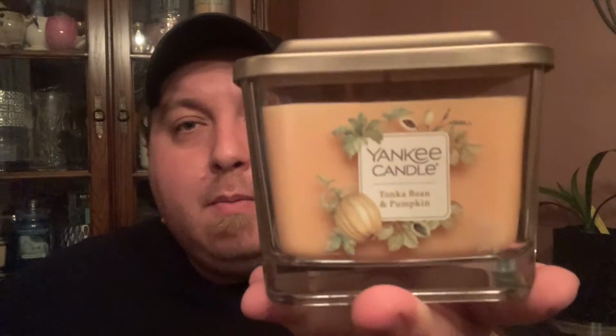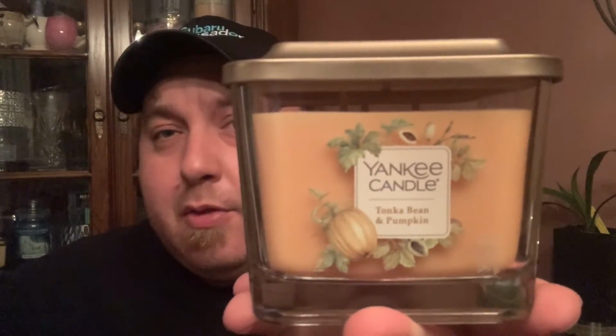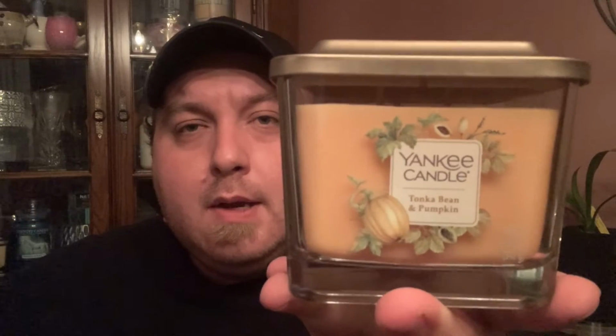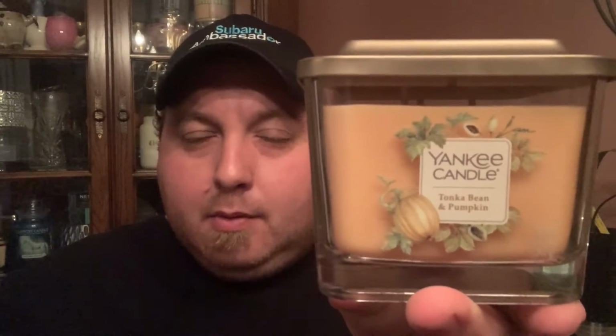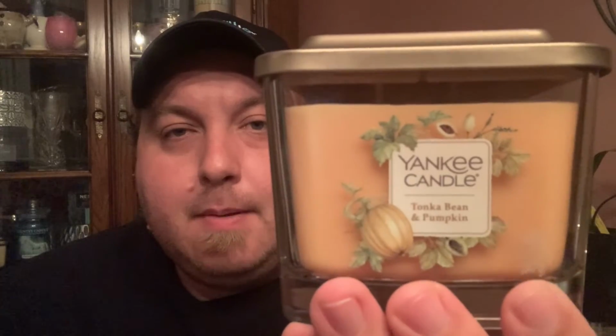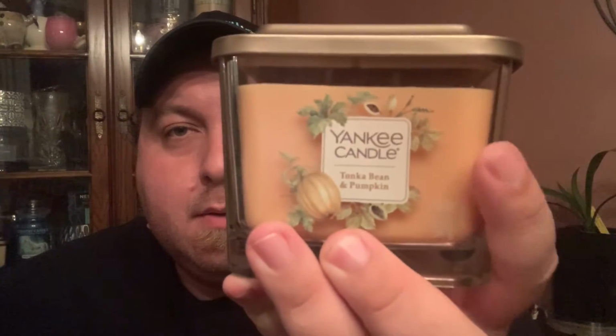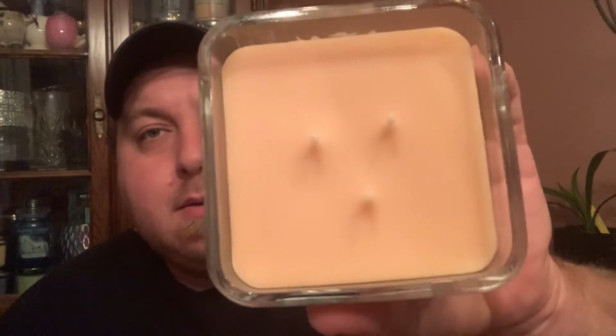So this is tonka bean and pumpkin. This is one of the 3 new ones for elevation. The other ones are a fig and clove and an amaretto apple. This is the only one that really appeals to me, and here we can see we have the pumpkin patch. These are all like artist paintings, drawings there. We have the tonka bean up there, and it's a nice little yellow wax going on there.